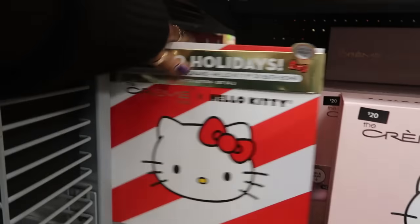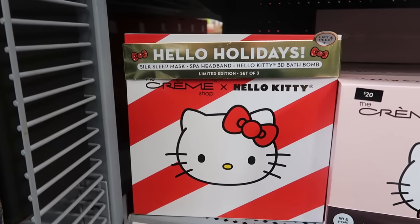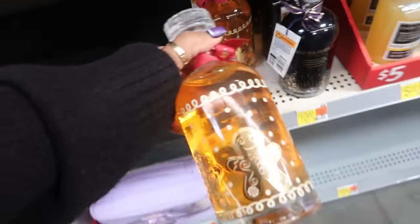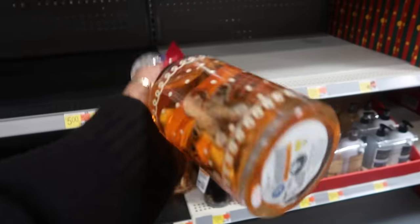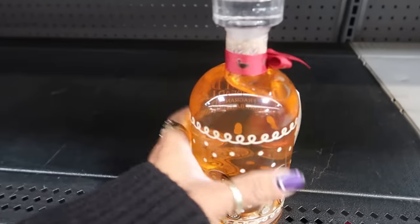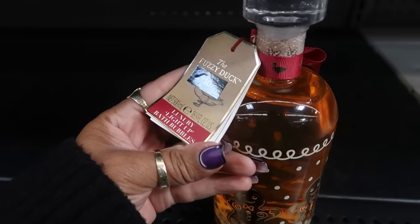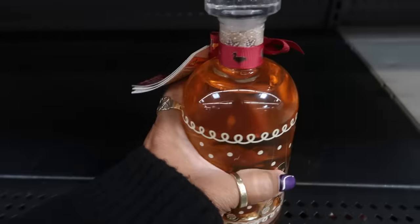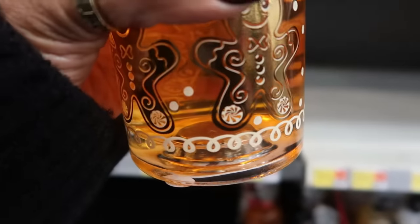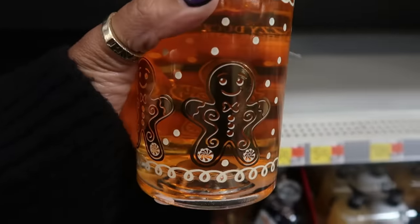And then you have this one. There's only one of these. $15. Silk Sleep Mask, Spa Headband, Hello Kitty 3D Bath Bomb. This looks like a bottle of liquor. It's $10. What is that? It's bubble bath, but I'm trying to see what the front says. Fuzzy Duck Luxury Light Up Bath Bubbles. Luxury Light Up? Please remove. Oh, the bottle lights up. There's a light inside at the bottom, but I don't want to remove the tab. But look at that. That is so pretty.